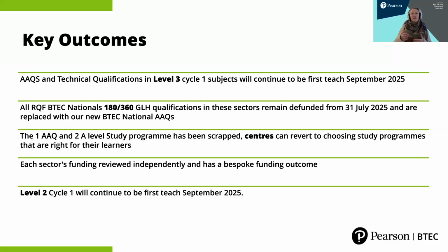The reason for that is because different subjects may be in different cycles, but also different qualifications may have slightly different timelines based on their size. So everything I say to you today is directly referencing the medical science qualification and the science sector, and therefore may be slightly different if you're attending further events down the line. Level 2 cycle 1 will continue as the original timeline, and so those new qualifications will be available from September 2025. And again, I'll talk more about that a little bit later. So they're the key outcomes from the rapid review in December.